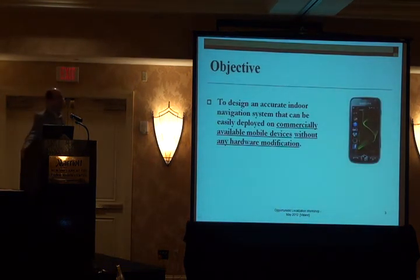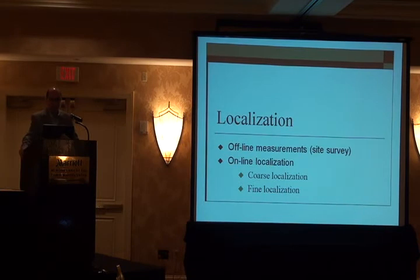So our objective is this. We want to design a system that can be deployed on commercially available mobile devices without any hardware enhancement to the system. So we are going to do localization, and we use the traditional format that people are using by doing some site surveys and then doing localization. Our localization has two parts, two components. One is coarse localization, and another one is fine localization.